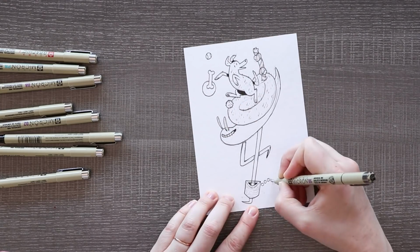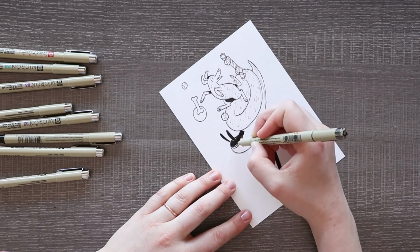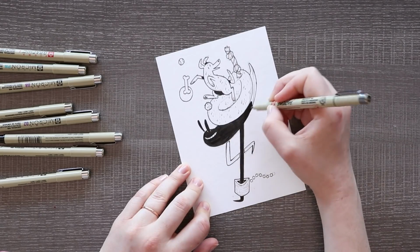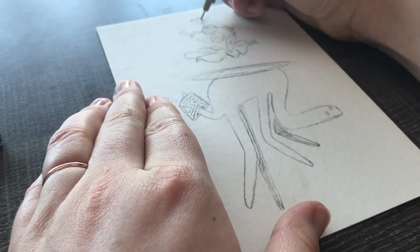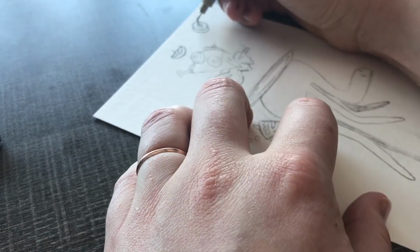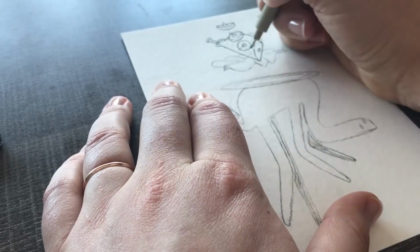So I had all three of my creatures inked and ready to go, and it was time to start coloring them. And usually when I get down to the coloring, because all the thought process goes into sketching, coming up with an idea, and making sure I put all of my energy into inking something so I don't mess it up.